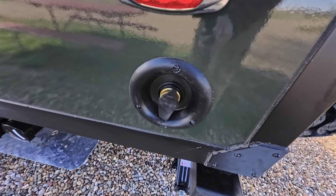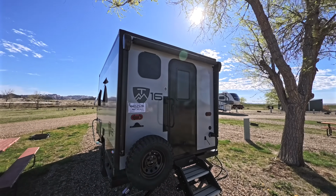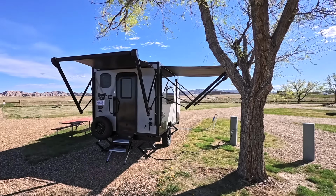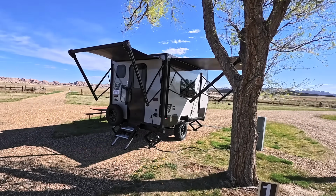It's not a feature you get on these lightweight trailers very often, so I really appreciate that they included it on this trailer. On the back of the trailer, you can see that we have our first of 2 awnings. I'll give you a shot of that open as well, so you can see it open, but nice feature. So that's going to cover our entry door.